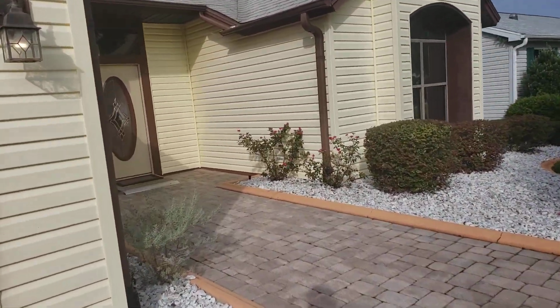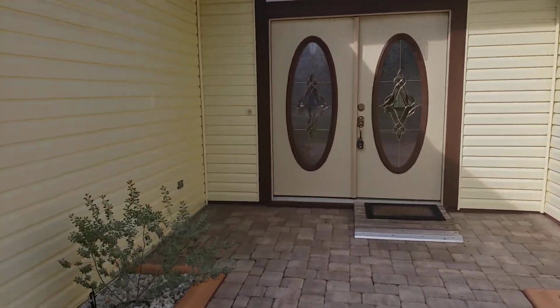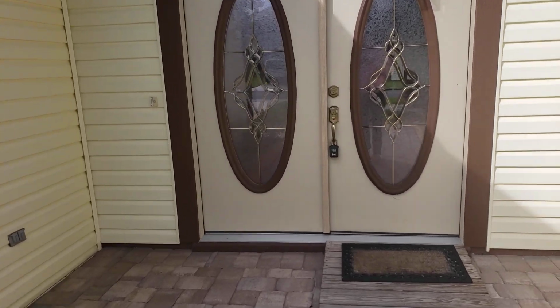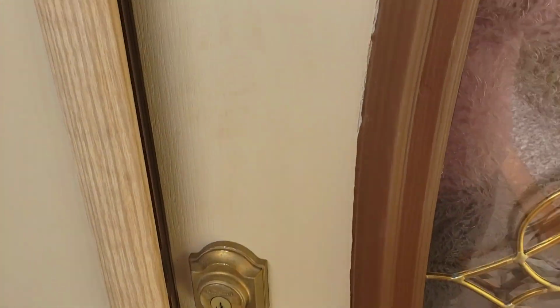You see they have French door entrance here, and there's a little ramp. So if you have a scooter, it's already there. The ramp's already provided. All right.